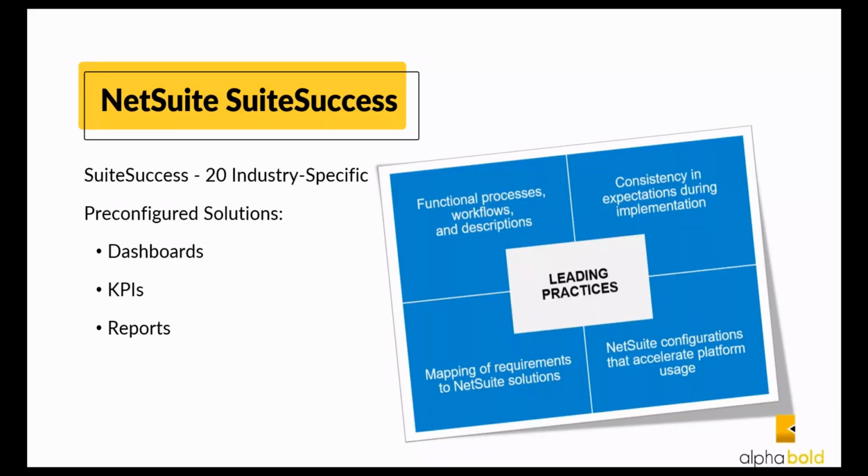Suite Success also includes a set of leading business practices that any organization may choose to adopt when they implement their NetSuite ERP. These practices are not just randomly chosen, they're a byproduct of decades of consulting and business experience within multiple industries. The point of this methodology is that you're not building your system from scratch, you're leveraging leading practices, and this is where you're saving considerable time and money. You benefit by a shorter implementation timeline and a big reduction in cost.